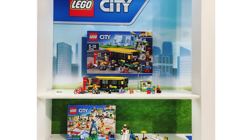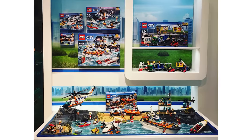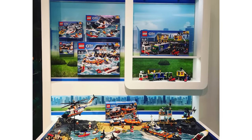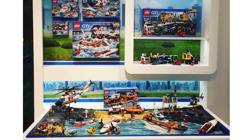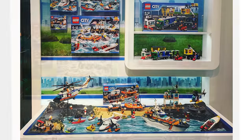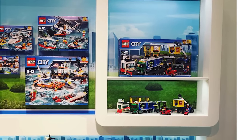Starting off with LEGO City, we are getting some cool sets, especially this LEGO City bus. There is also a really cool return to the Coast Guard theme. We are getting a lot of boats, planes, helicopters, and I guess all those sets will work pretty well in our city that gets a shoreline really soon. You can also spot a new cargo terminal in this display window.